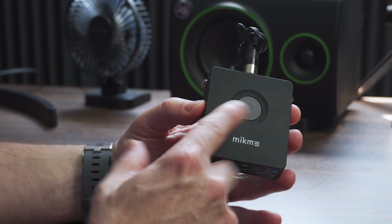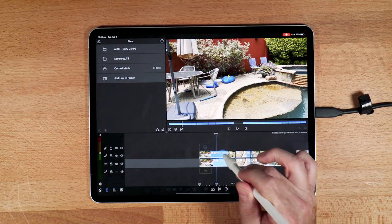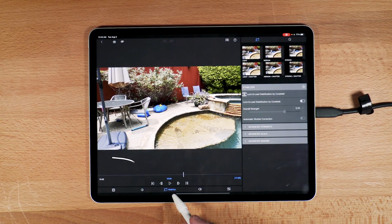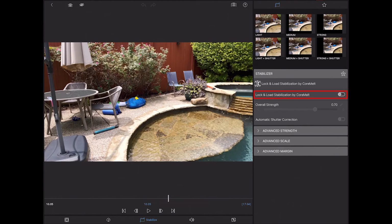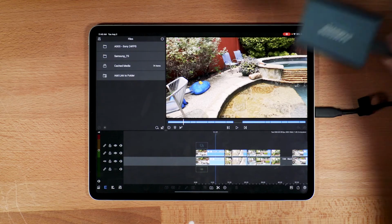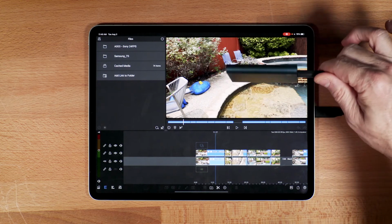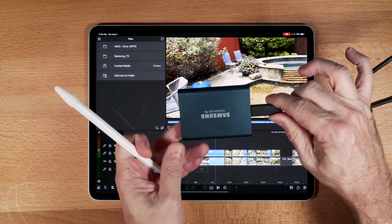That's an honorable mention. Now, one more for LumaFusion and the iPad. Of course, it works on your iPhone too. And that is they added stabilization. That's huge. They've been missing that for a while. And you can now edit and import ProRes. And so those features, again, are making me edit more and use my iPad more or my iPhone more.